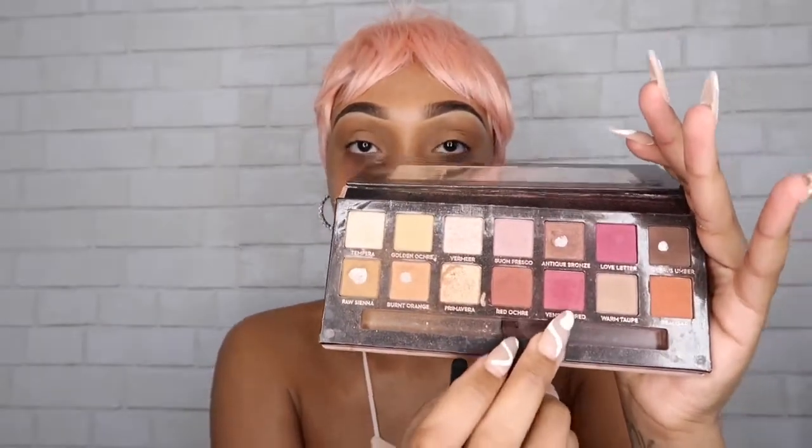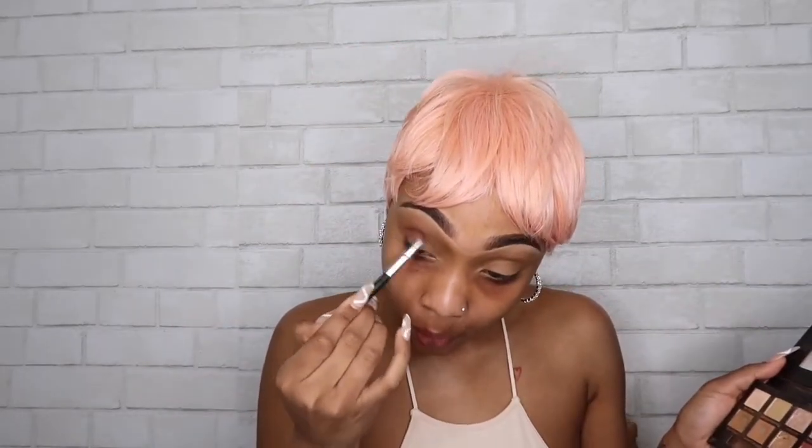And now we're going to take these two shades of pink as my crease color. It's called Love Letter, and then the other one is called Vintage Red. So now we're just going to put that all into my crease, basically mixing both of the colors. We want it to be real pigmented. We want it to show up there.